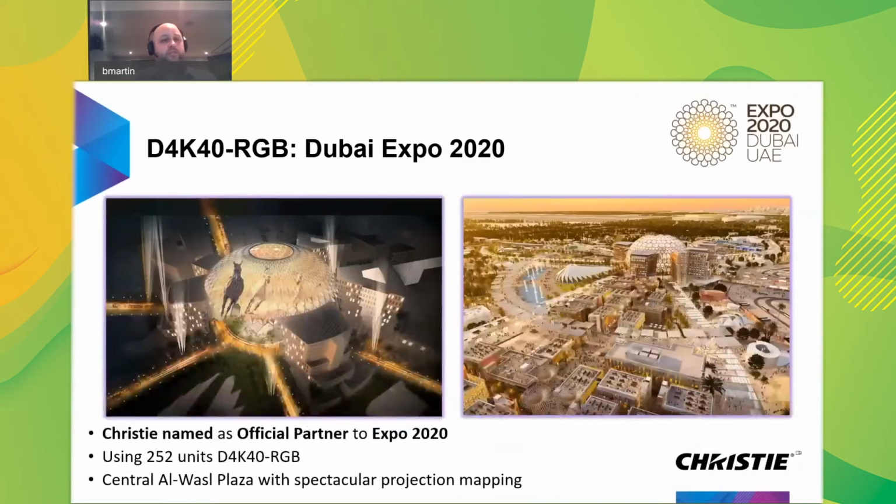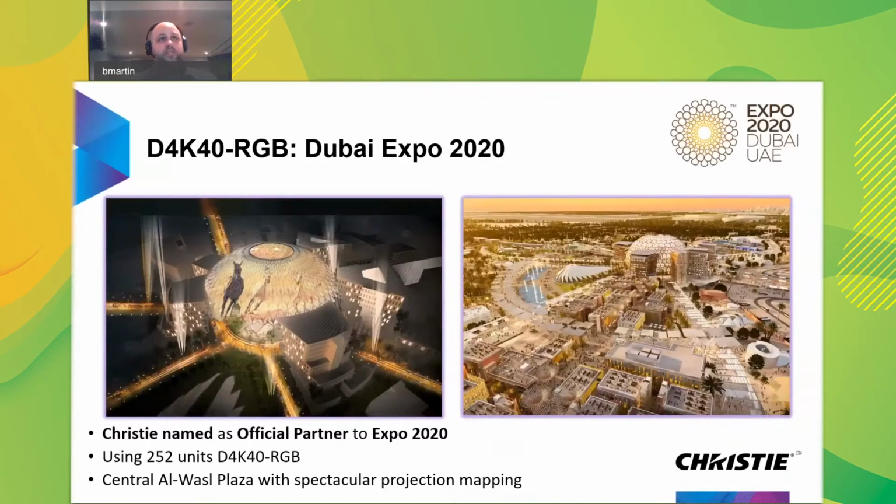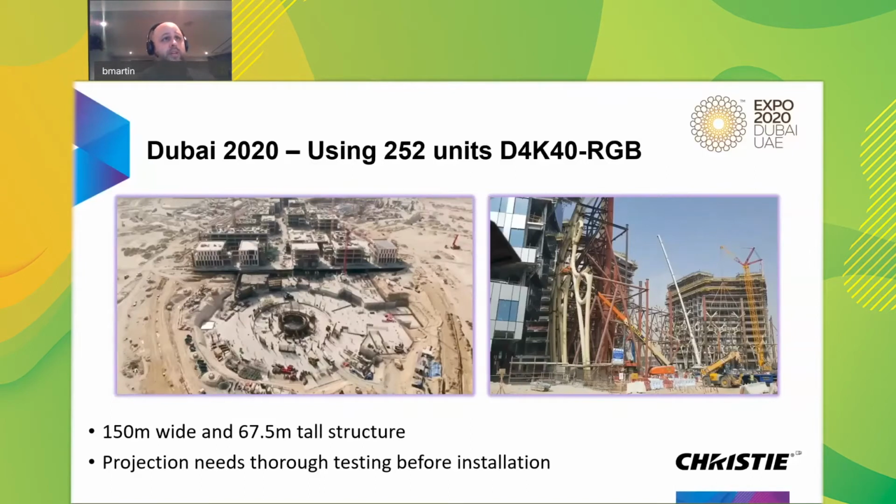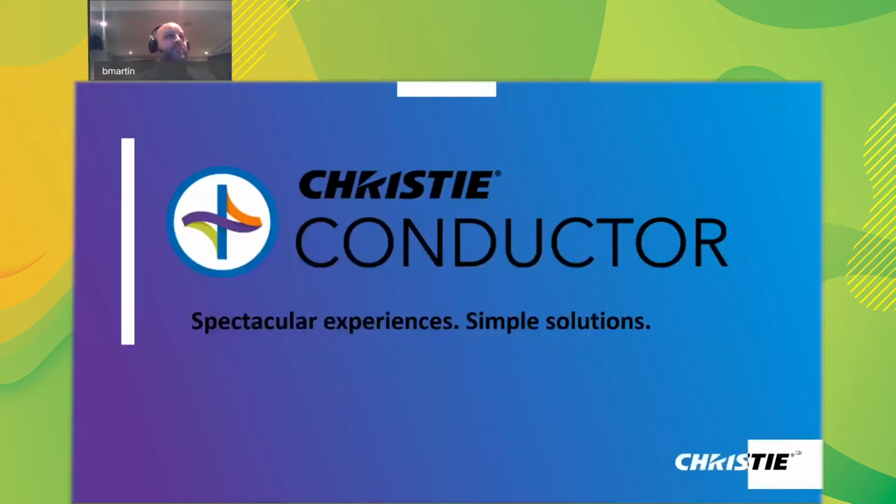Here's an application for a D4K40 RGB. We are a partner at the Dubai Expo 2020, and we're going to illuminate the Al Wasal Dome, which is at the center of the Expo 2020, using over 250 D4K projectors. To give you an idea of the size of this, it's a 150-meter dome, 67.5 meters tall. The D4K40s will be positioned all around the bottom of the dome, projecting so everybody can see it on the inside as well as over an aerial view. The content will be viewable on both sides, actually. So hopefully this gets up and running soon.